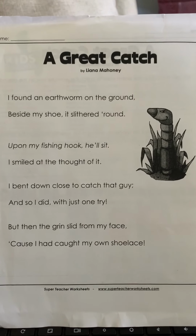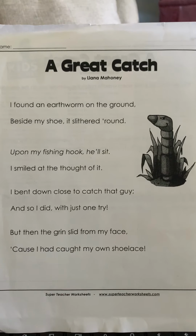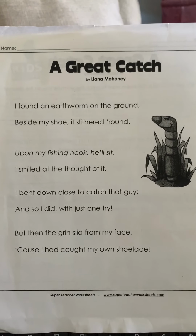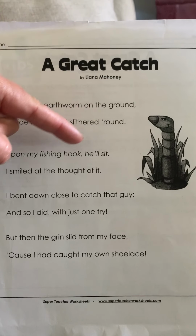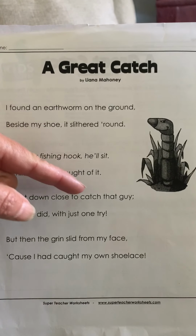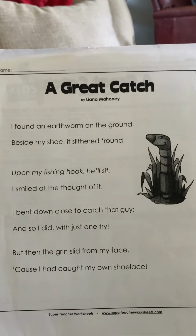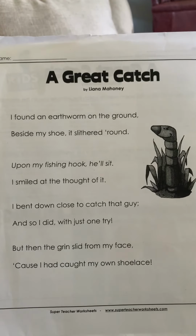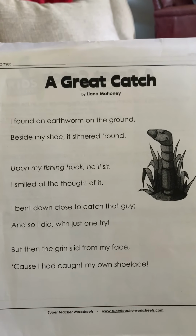How funny. All right, so let's look at the pairs of rhyming words. Did you notice the pairs of rhyming words? Let's find them. You read them. Ground and round, sit and it, guy and try, face and lace. You got it. So in each stanza, the last words in the lines rhyme.